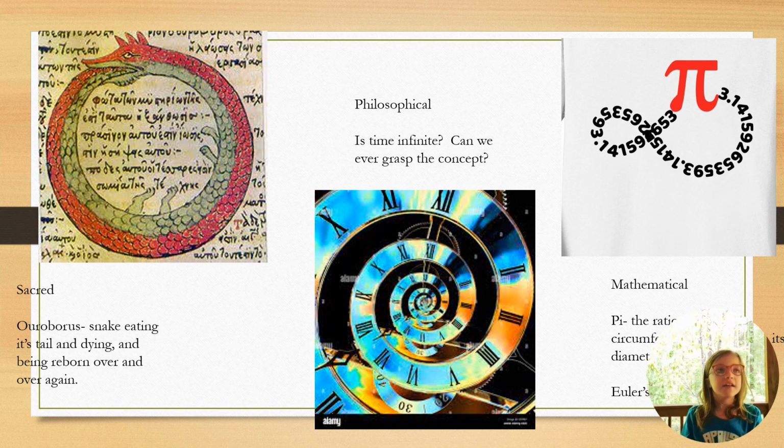And then it started to get where scientists were using it a little bit more, and people started to have questions like, is time infinite? Can we even grasp it or wrap our head around it? And then it started getting mathematical, with equations like pi and Euler's identity and calculus.